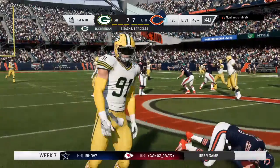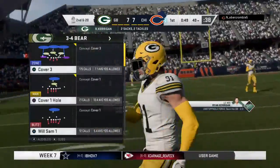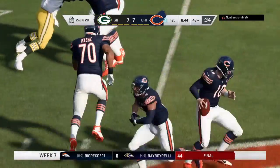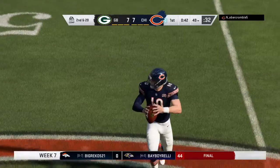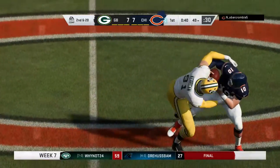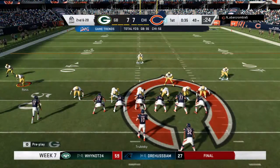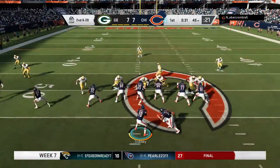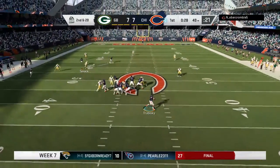Under a heavy rush, and down he goes. Ryan Kerrigan, he's the one to get him, and that is sack number 7 for him on the year. Well, so much for setting the tone of the drive offensively. Giving up a big sack that loses that kind of yardage, not a great start. And the job becomes twice as difficult now. After the sack, it's second and 20.